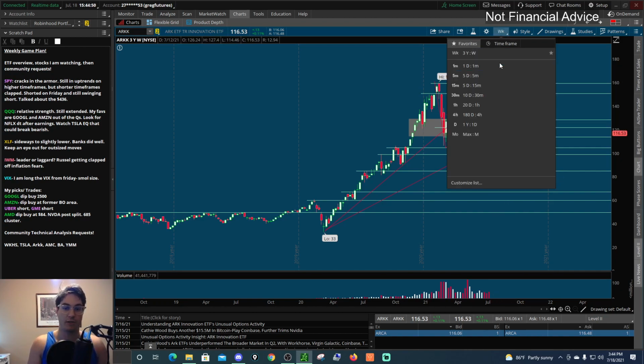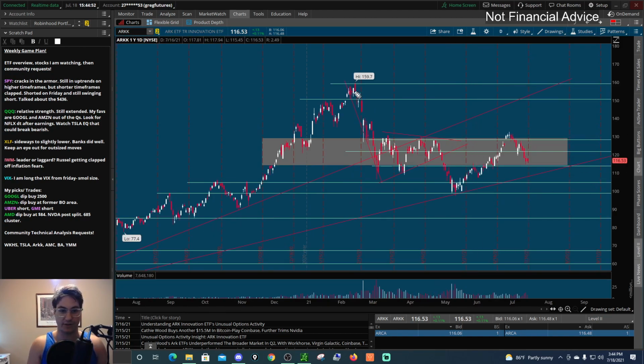But short term, let's check out ARK. We talked about this bear flag, this pennant. And then that broke down nicely. But then we kickback rallied right into the top end range of the pennant. So we're still within this congestion range.